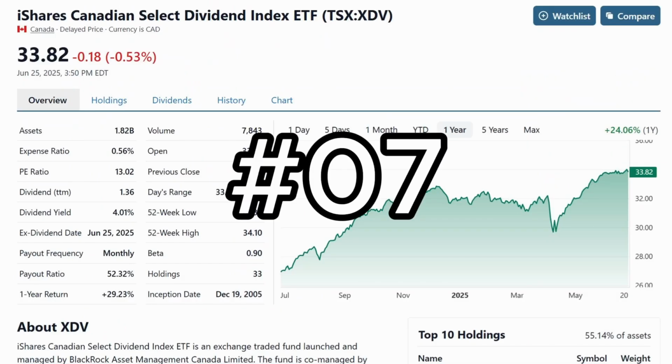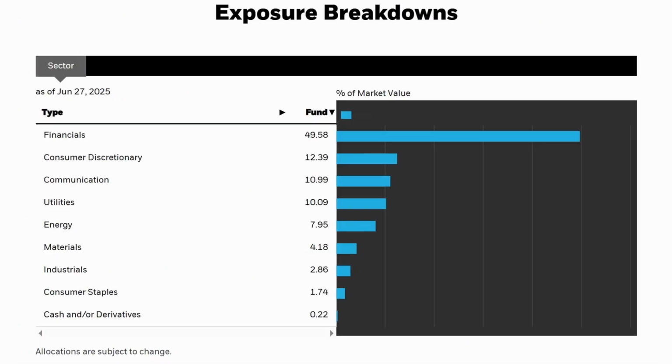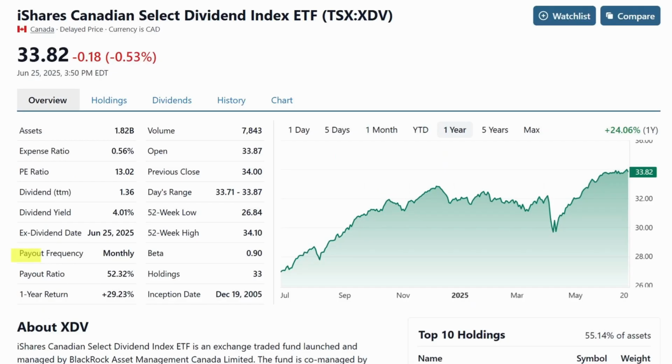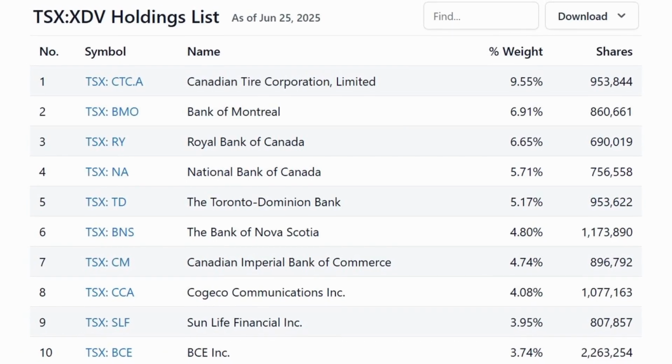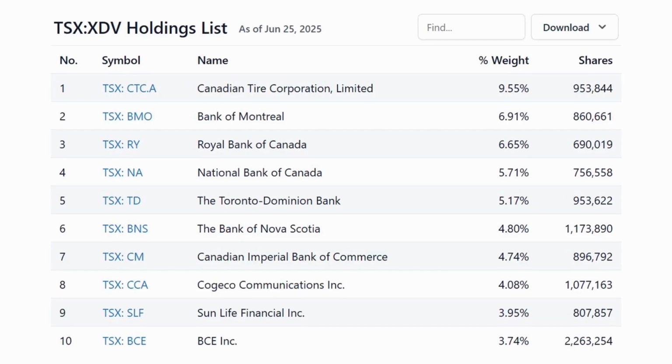At number 7, we have iShares Canadian Select Dividend Index ETF, ticker XDV. It invests in 30 high dividend stocks and leans heavily into financials, including RBC, TD, and BMO. The fund pays a monthly dividend with current yield of 4.01%, and it has about $1.82 billion in AUM. The expense ratio is 0.56%, which is a bit higher for a passive fund. Still, if you prefer a more concentrated approach focused on stable Canadian giants, XDV is a solid pick.